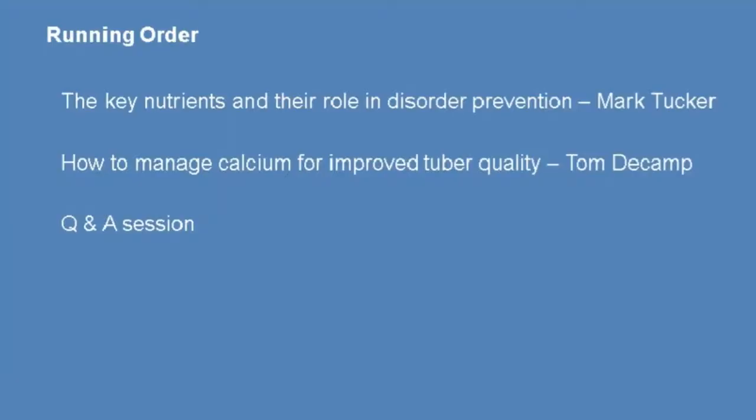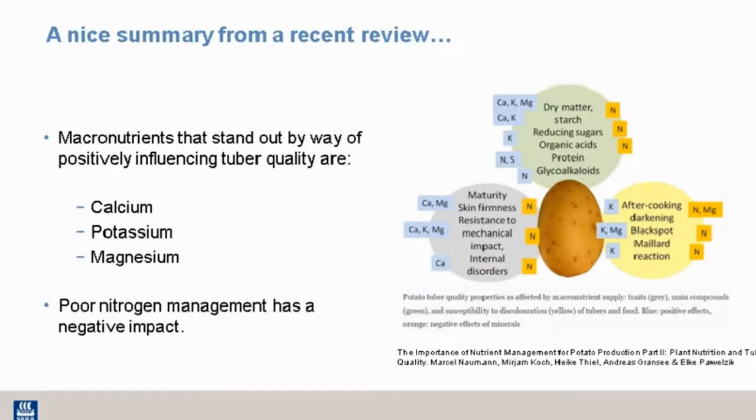Great, thanks, Eva. Yes, we've got the next few minutes going through this. I'll start with a bit of background and a brief comment on aspects of quality, and the nutrients associated with that, and a little bit more of the technicality. Then I'm going to hand over to Tom Decamp, who many of you I'm sure will know, and he'll run through in more detail the specifics on how to manage those nutrients, especially calcium and tuber quality.